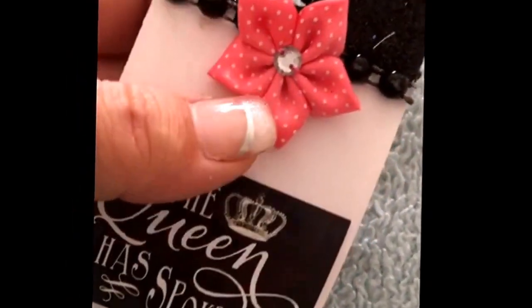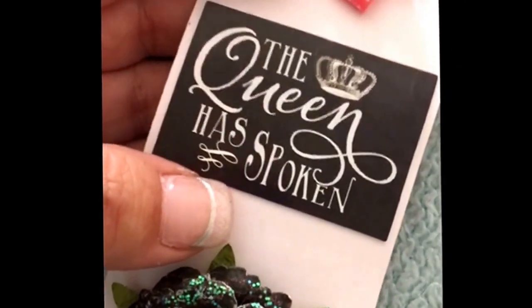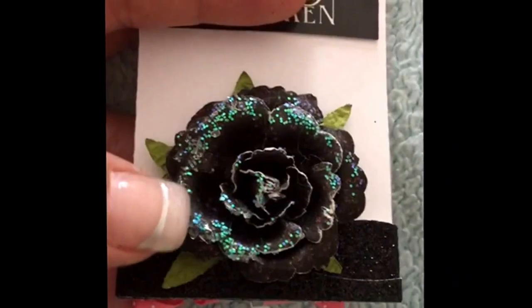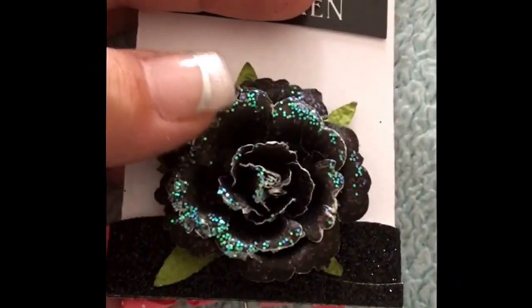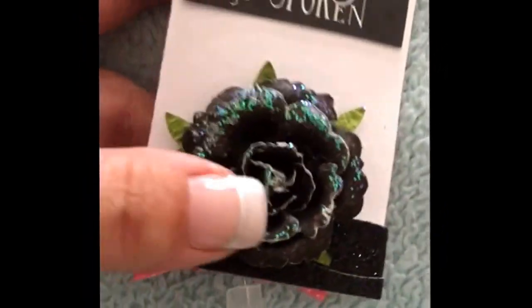On the other side it repeats the top, and then it has a queen sticker on the back that says, the queen has spoken, and then this very pretty Prima flower with glitter glue on it. Very beautiful. That's my favorite glitter glue actually. And that's the queen has spoken.